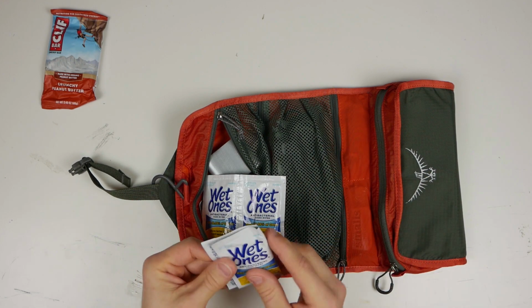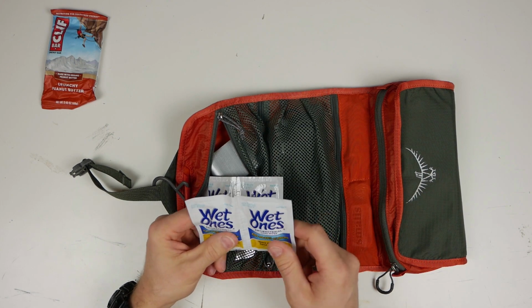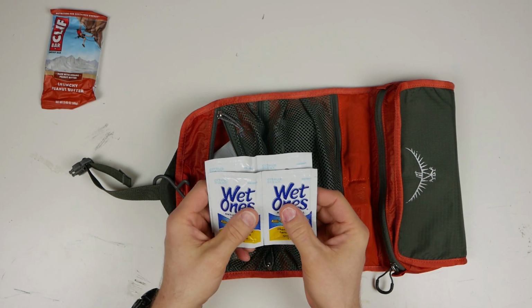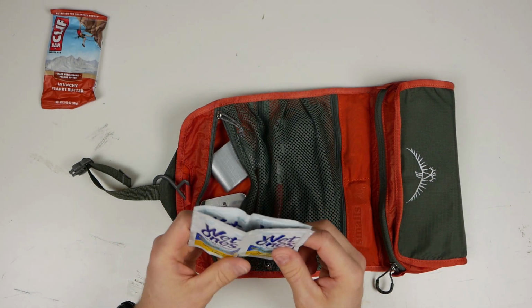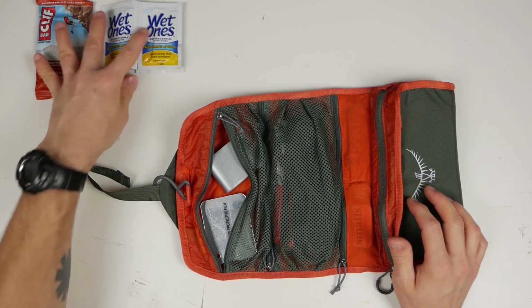I found these work better than the sanitizing gel because you can throw them away afterwards and they get the dirt off, whereas the gel just kind of rubs the dirt around. And so I really enjoy having these for before eating a meal, or if you have to do something dirty or you touch something gross. Just in general, it's a good idea to have something to clean your hands.